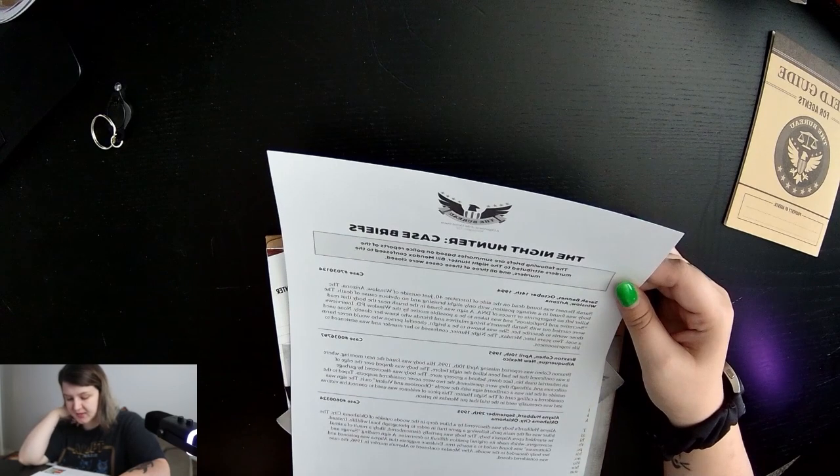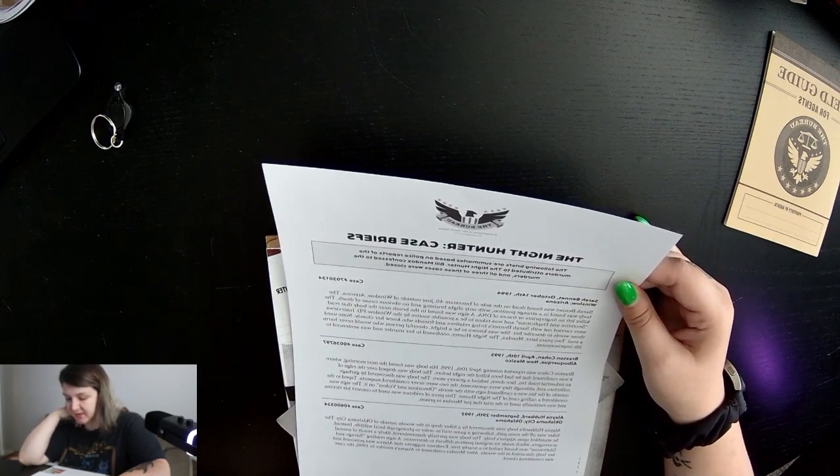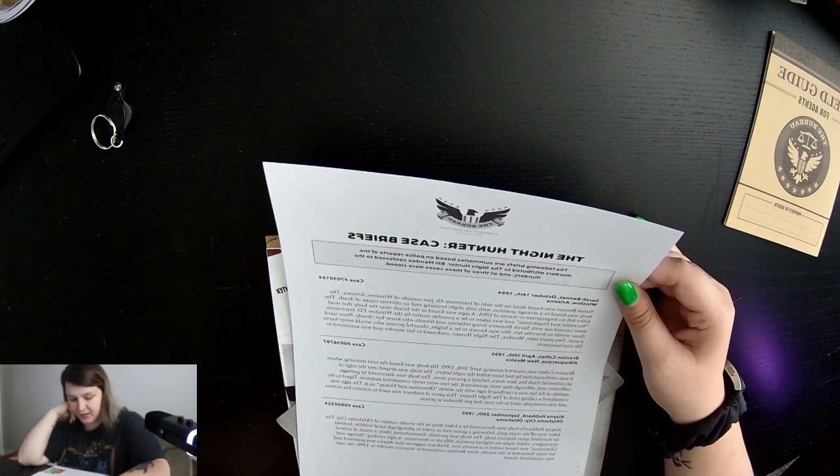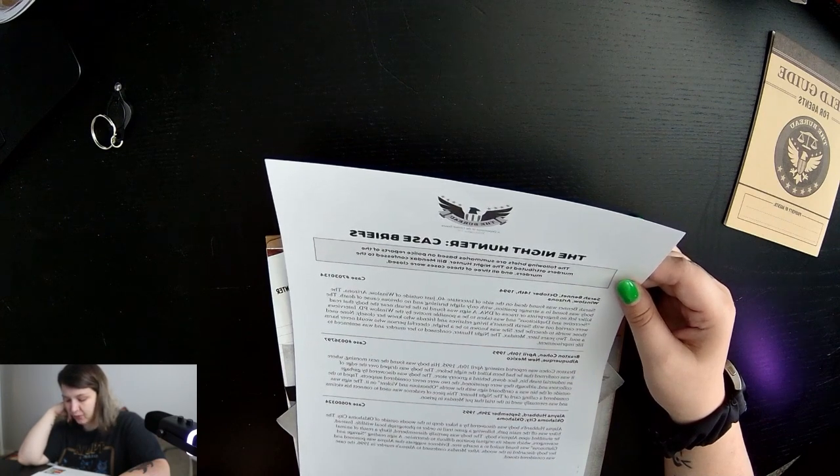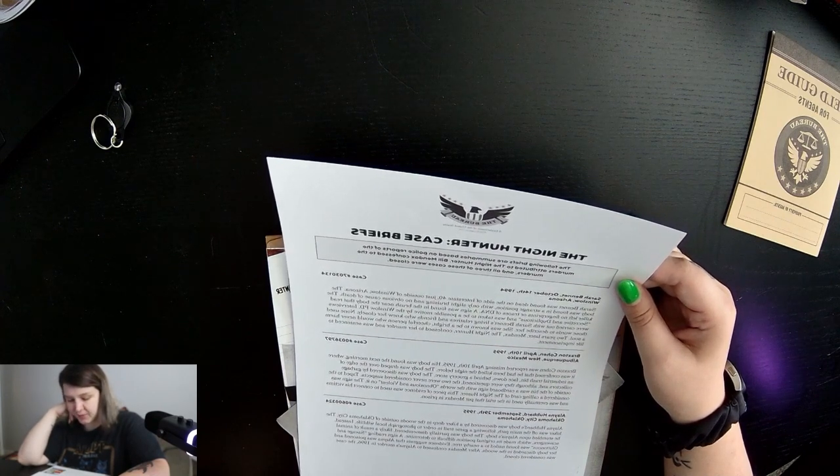Elena Hubbard, September 29th, 1995. Elena Hubbard's body was discovered by a hiker deep in the woods outside of Oklahoma City. The hiker was off the main path following a game trail in order to photograph local wildlife. Instead, he stumbled upon Elena's body.